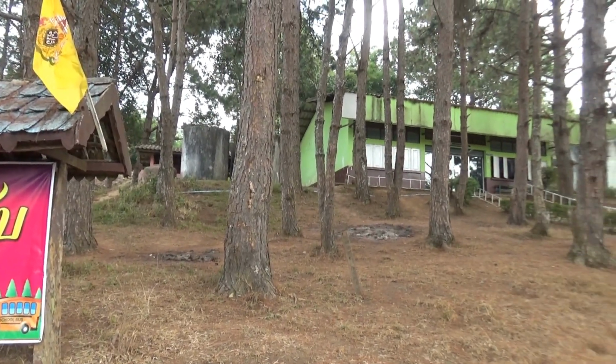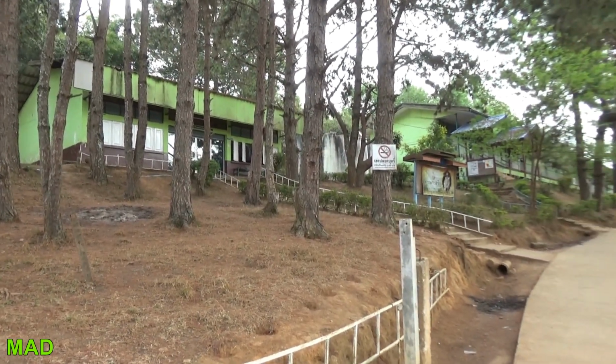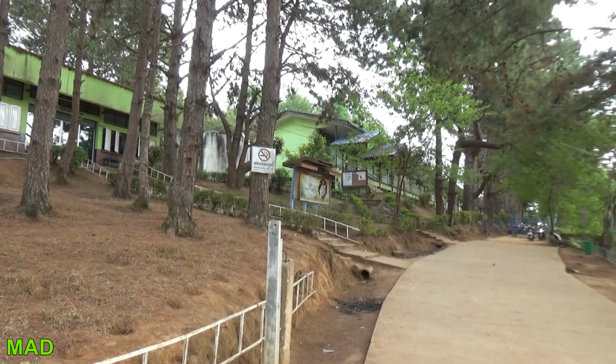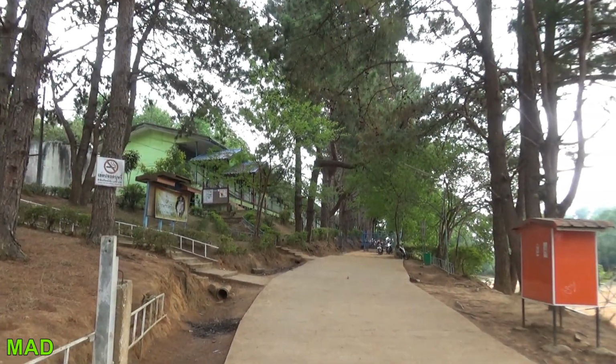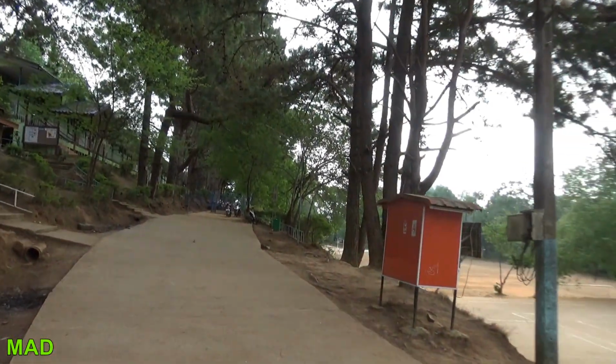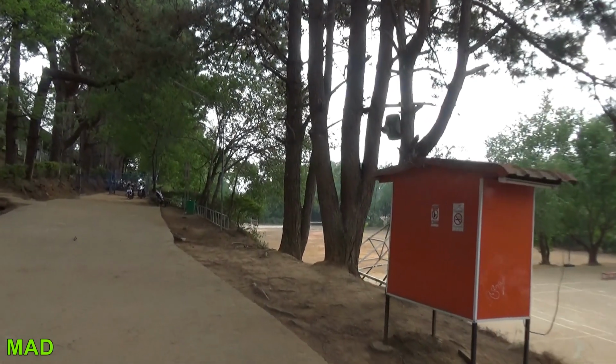Okay guys, welcome to Phetchabun. We're up in the mountains here. This is a school we're actually looking at here. I'm going to do a video around this small village. This is a Hmong village, hill tribe people primarily anyway. And there's a lot of them here.